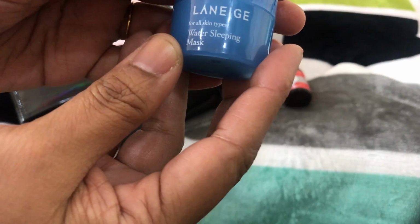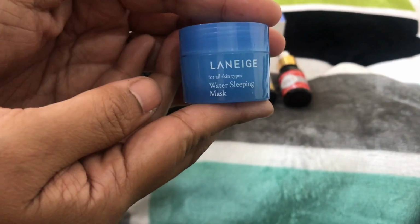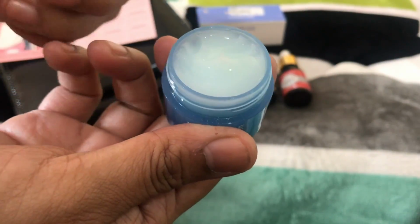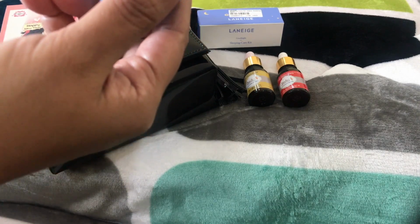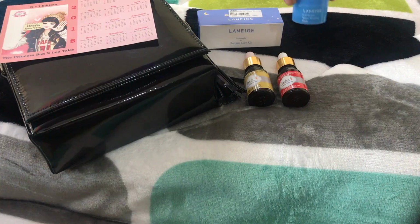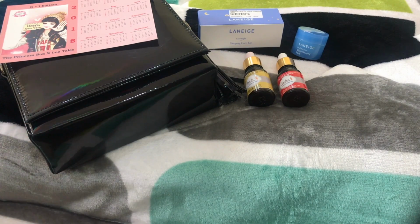The next product I have received is the water sleeping mask and it is this beautiful blue colored jar with this sort of a gel in it. It is a light blue gel. So let us just take a little of it. Again, the gel applies very well. It just does not appear as if you have applied anything on your skin. It is very smooth and the fragrance is very nice.